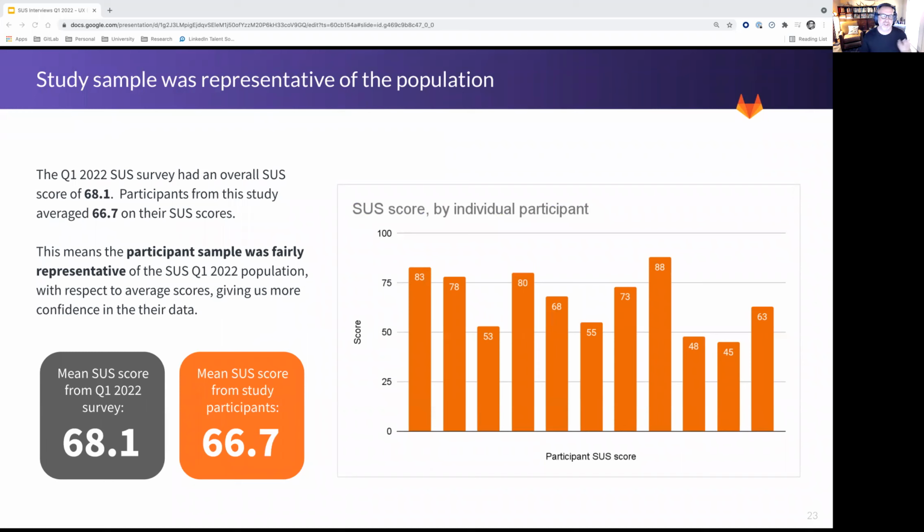I think I'll call out just two things real quick. One, I did look at how they scored within the SUS survey, just to make sure I was in the ballpark: do my sample participants represent the larger group sample that filled out SUS? And we can see by the scores here, we are relatively in the ballpark. So that's good. It's not like I was just talking to people who scored all low or all high. So this makes me feel better about the data.